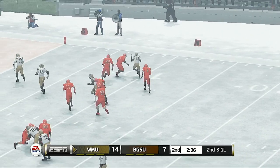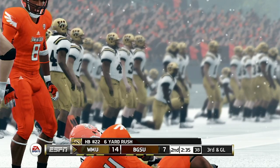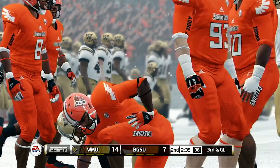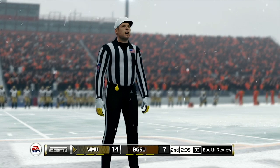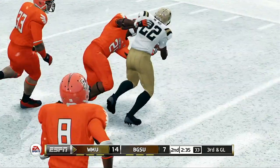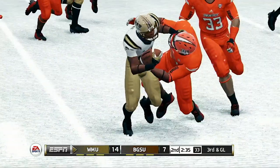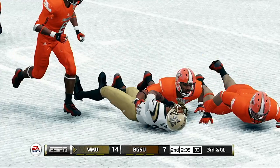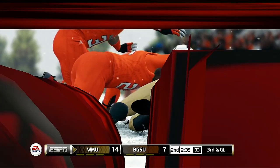Here's a running play. Got the corner. The ball is loose, and the ball bounces out of bounds. So the question here is whether or not his knee hit the ground before the ball came out. They're going to review this fumble, and I've got to tell you, I think he was down before the ball popped loose. I don't know about this one, Brad. They called it a fumble on the field, and they need indisputable video evidence to overturn this call.